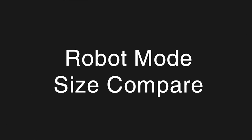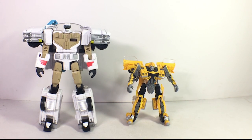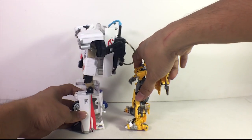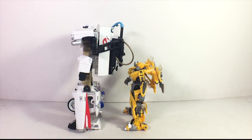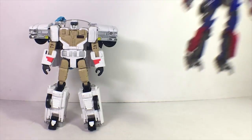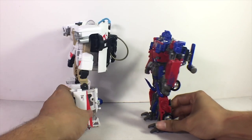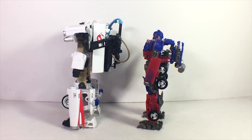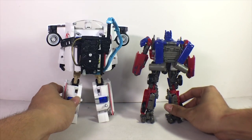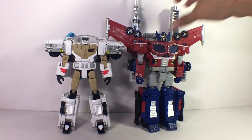Robot mode size comparison. Compare with Studio Series number 1 Bumblebee. Compare with Studio Series number 32 Optimus Prime. Compare with Siege Optimus Prime Cybertron Bird.